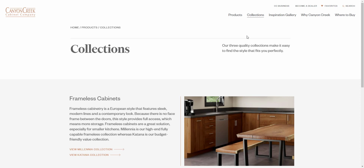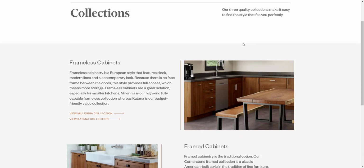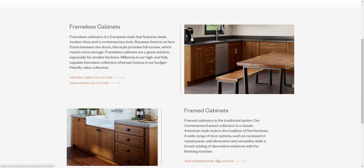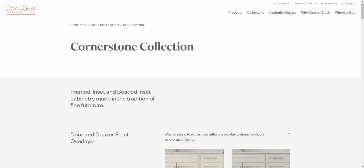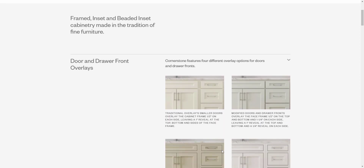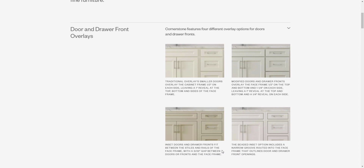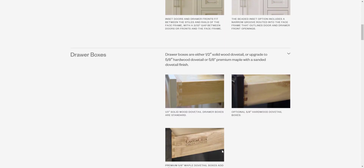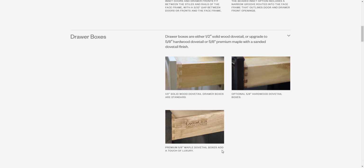Now, if you had a customer come in looking for inset cabinets, now you know that they'll need to go into Cornerstone. So you could head directly into the Cornerstone link and look at that specific collection. This is going to allow you to take a deep dive into the details of what Cornerstone offers. First is an explainer image and some text about the door and drawer reveals for the 4 options in this line. We also have some information about the available drawer box material, and if you were in Millennia or Katana, you would see options for metal drawer boxes here as well.